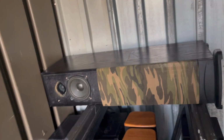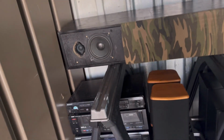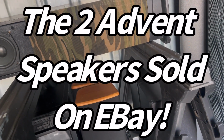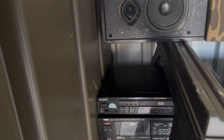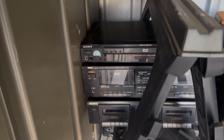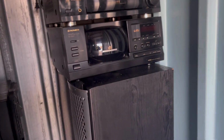All right, Jim's getting things out because it's really cold. I don't know what this speaker is. He took one out, but then we got 2 little Advent speakers. You've got the sawhorses. There's some speakers there, which I can't really see. Something Dayton, I don't know. And you've got Sony, you got Yamaha, and you have Sony. I see 2 cassette players and a DVD player. There's 2 speakers here.